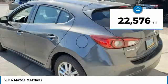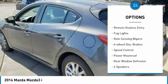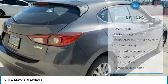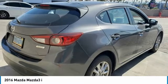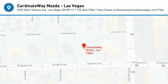Here are some of this vehicle's great options: electronic stability control, brake assist, traction control, remote keyless entry, fog lights, rain sensing wipers, four-wheel disc brakes, speed control, power moonroof, rear window defroster. Take this vehicle for a spin and see why so many shoppers are now proud owners.